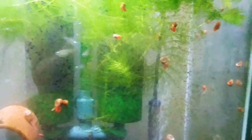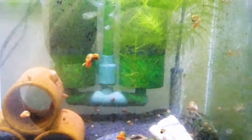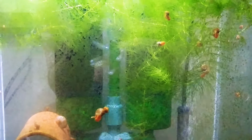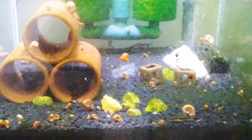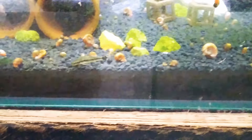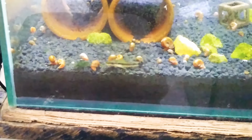As you can see, the algae problem in this tank has more or less been taken care of. It's still there, but it's not as bad compared to my previous video. Now you can see through the tank, whereas previously you were unable to see due to the thick algae on the front glass panel. So the ramhorn snails are slowly doing their job. And of course I have 3 otto catfish inside here. They have grown in size since the first day I bought them.